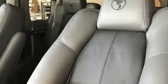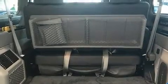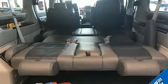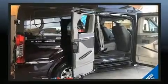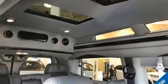Top features include cruise control, heated seats, lane departure warning, remote keyless entry, and one-touch window functionality. Storage solutions are integrated throughout the interior, demonstrating thoughtful attention to detail. Audio features include an AM/FM radio, steering wheel mounted audio controls, and six well-positioned speakers.